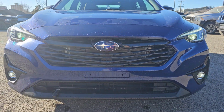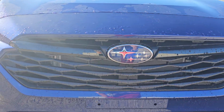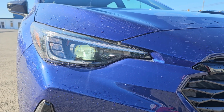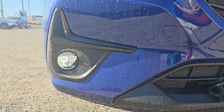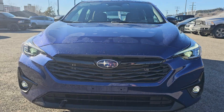So front end, just like all the other Imprezas, got a new front end. Very, very aggressive. New grille, new black gloss wings off of the grille that lead into your smaller, more aggressively styled LED steering responsive headlights. Got a new fog light bezel with LED fog lights, black accents on the side there. Overall, great new look for the Impreza.